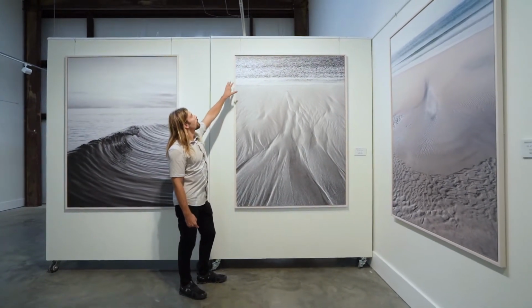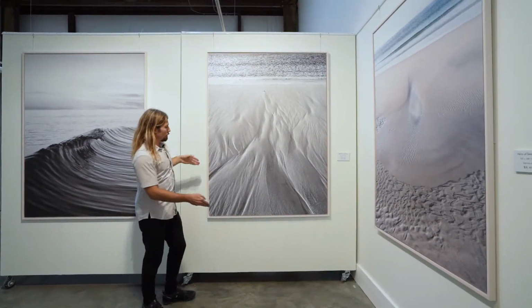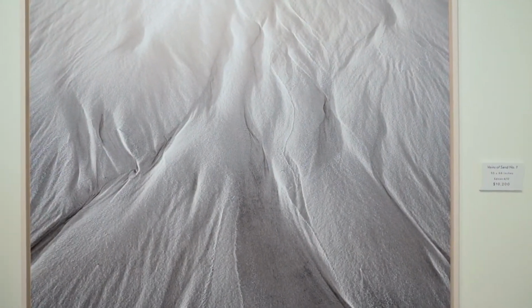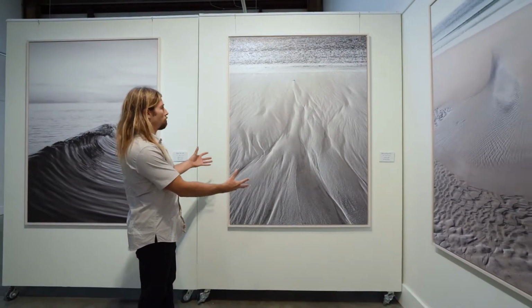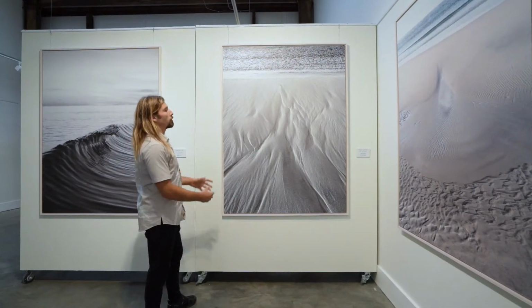And this is the ocean actually in the top part of the image. But what's crazy to me about this image is that these lines of sand, these sand patterns, are just leading concentrically to this one point. And it's just kind of crazy how that occurred naturally in nature. You know, I didn't do anything to this image. I didn't make the sand form, and I just happened to find this perfect moment.